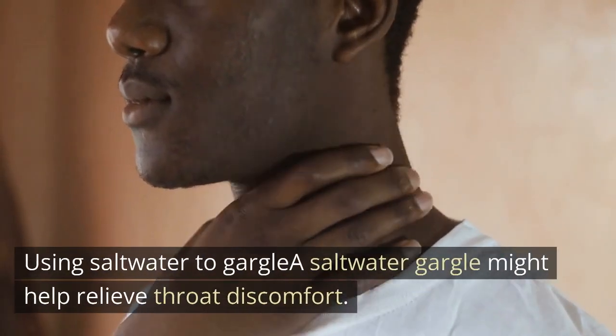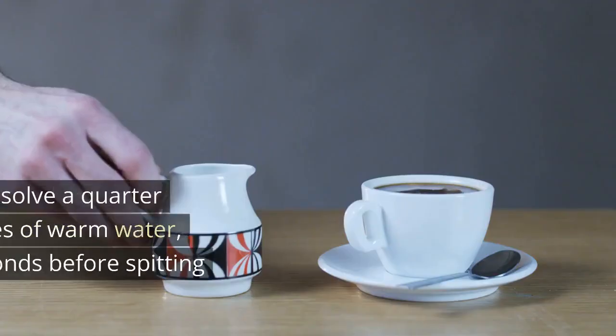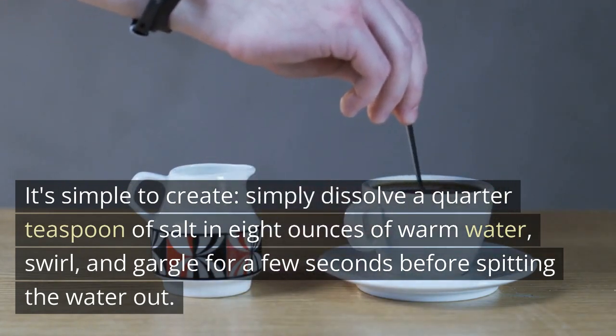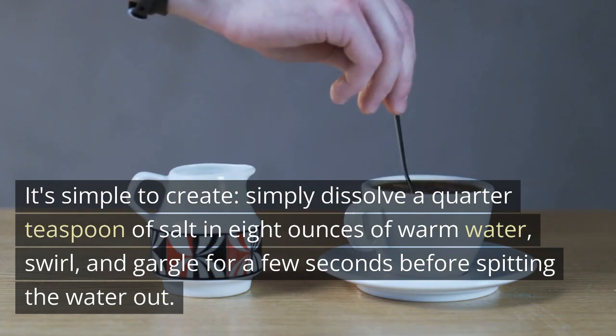Using salt water to gargle. A saltwater gargle might help relieve throat discomfort. It's simple to create. Simply dissolve a quarter teaspoon of salt in 8 ounces of warm water, swirl, and gargle for a few seconds before spitting the water out.